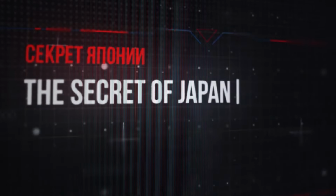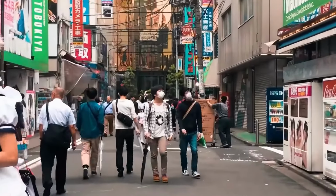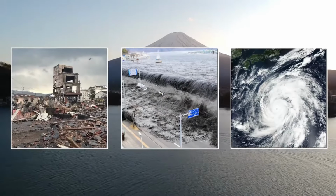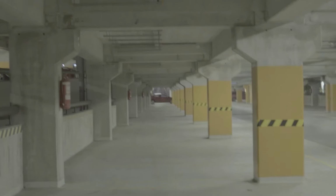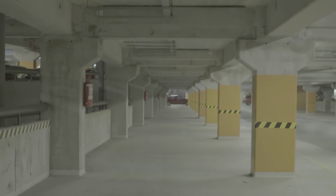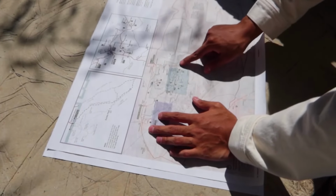The secret of Japan. Japan is a country where natural disasters are always looming. Earthquakes, tsunamis, typhoons. Here, the threat is not hypothetical, but a daily reality. That is precisely why the Kamijoto Tunnel, which connects the islands of the Kyushu region, is built as if it were not just a transportation facility, but a bunker for the apocalypse. At a depth of more than 400 feet underwater runs a highway, reinforced with the latest technology. A multi-layered protection system is used here.